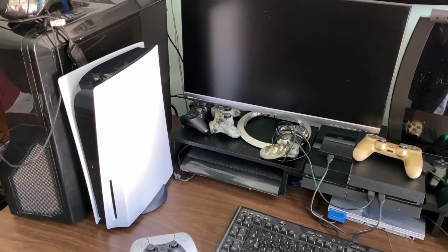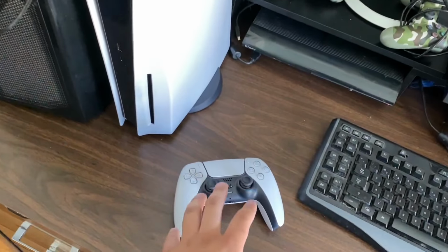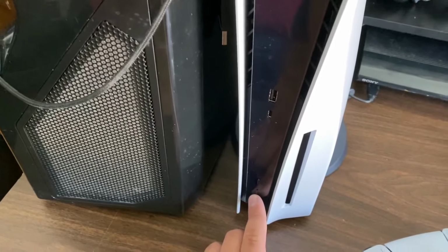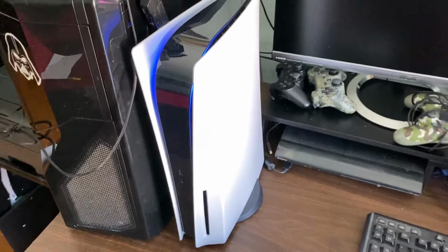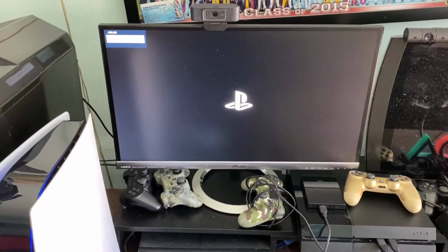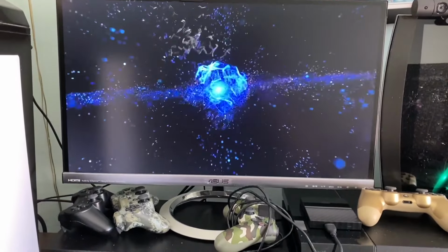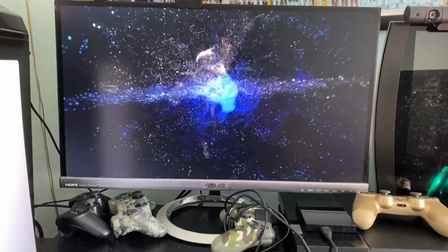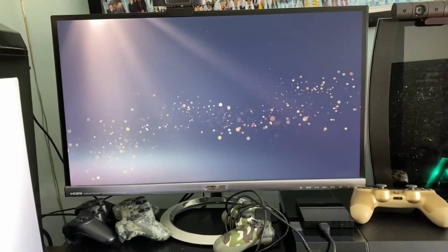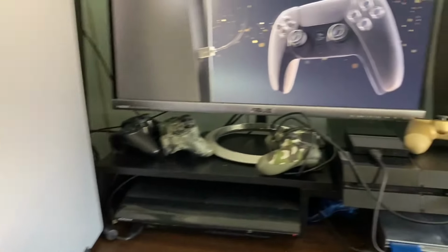let's boot this up. Okay, so I got the PS5 hooked up to my TV, all ready to go. The controller's right there. Let's test it out. Oh, right. Oh, it's lighting up. Okay. It's an automatic TV, so. Yes. Let me sit on my chair. Wow. It actually worked. Oh, right. I need a cable.